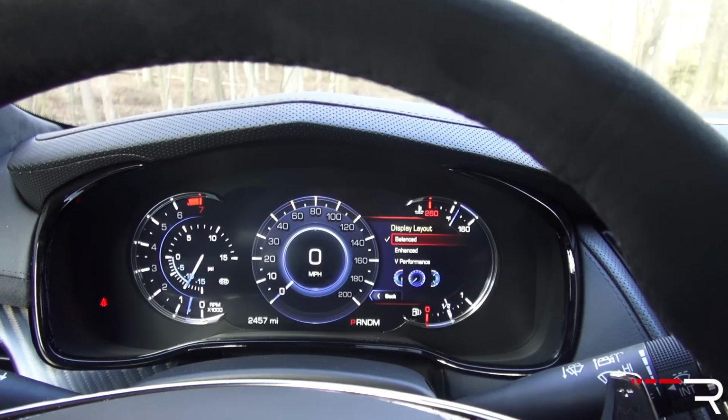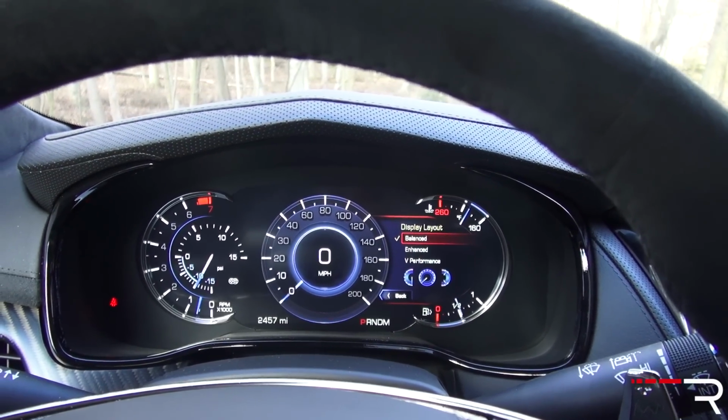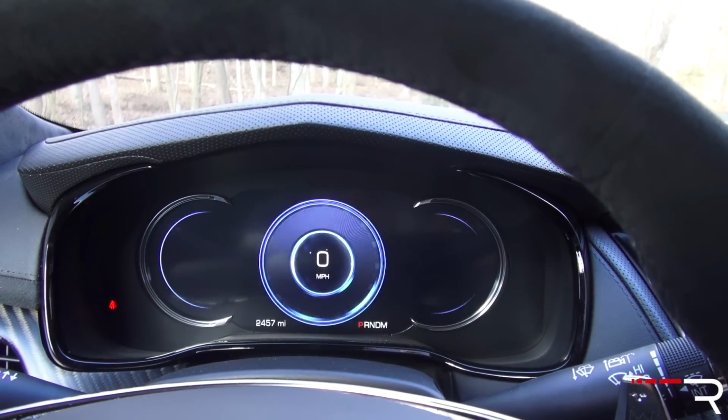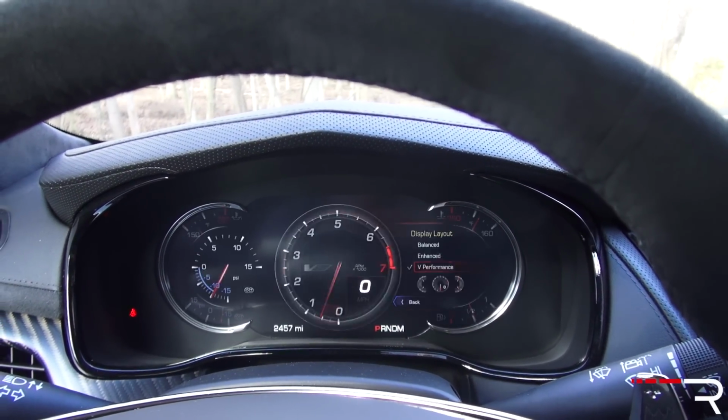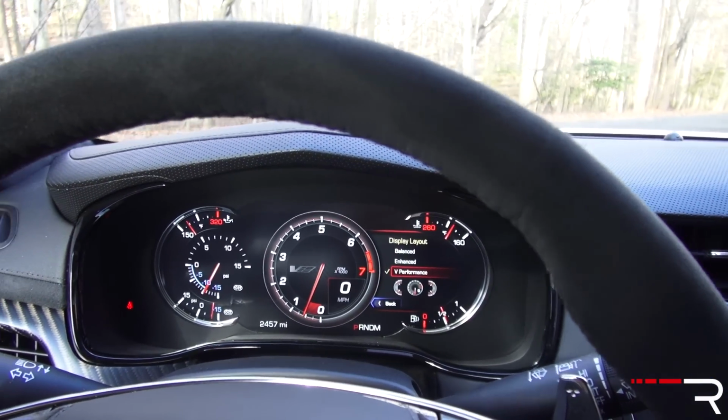Pretty cool graphics. I actually really like the balanced look. That's interesting. You get back an actual speedometer, whereas with the V Performance, you actually lose the speedometer. So play with it and see which one you like. I think this also looks pretty great. You can also change the color of the tack.